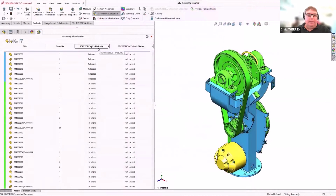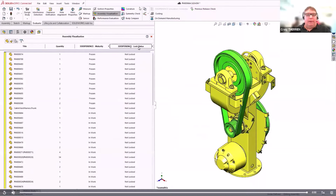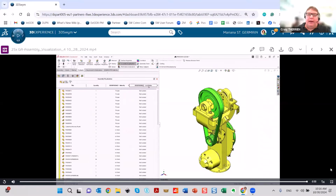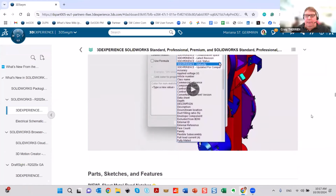So now you're able to add those properties, and you're able to colorize your assembly based on factors that are actually coming from 3D experience. So if you think of things, maybe you want to add cost or something like that, or maybe what vendor it's out to, which components are due to be delivered next week or something like that. You can go and actually add that information. Next.